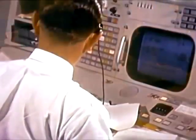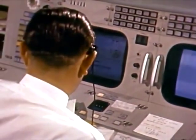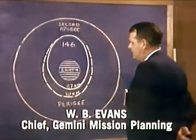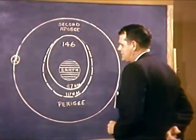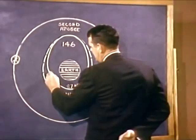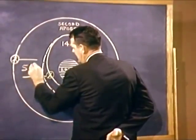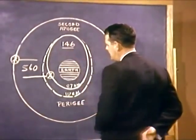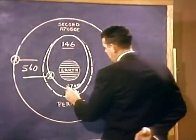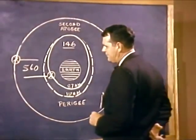Mark? We're right with you. Starting the burn. We're showing the burn on the ground. Mark, burn complete. Gemini 7 is now here in a 161 nautical mile circular orbit. Gemini 6 is now here, 560 miles behind Gemini 7 in an orbit having an apogee of 146 nautical miles and a perigee of 87 nautical miles. In this present orbit, Gemini 6 would catch up with Gemini 7 in approximately 2 hours.